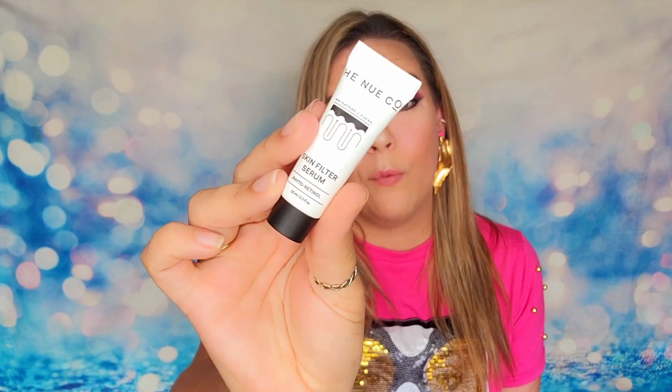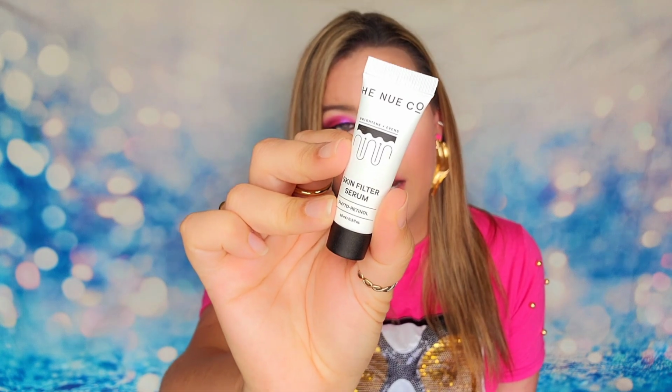It's supposed to brighten and even out your skin's texture, and it looks like there is retinol in this. That's the only ingredient that sometimes you have to be careful with, so if you're not sure if it will work well for your skin, just try it in a small area down on your neck first, just to make sure you don't have any sensitivities. But I do think it's a good brand, and I will always use a brightening serum, so this one I don't mind.